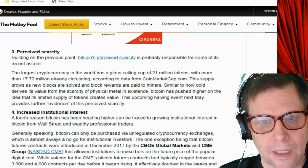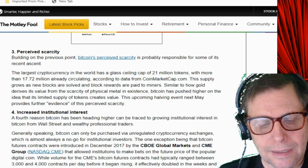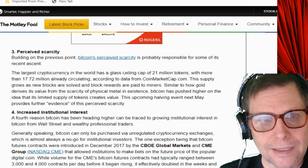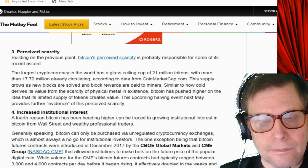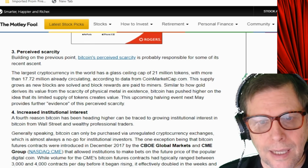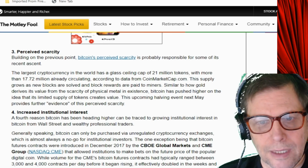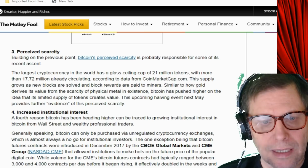And so those that are lost are taken away from that 21 million. As time progresses, there's going to be more and more of this occurring, and Bitcoin is going to dwindle from that 21 million. That 21 million Bitcoins is if the world was perfect and nobody ever lost any Bitcoin, ever. We don't live in a perfect world. That number's going to dwindle from 21 down to 20, down to 19, 18, and so on. At the same time, they're cutting off the mining supply. So it's really not perceived scarcity, it's real scarcity.